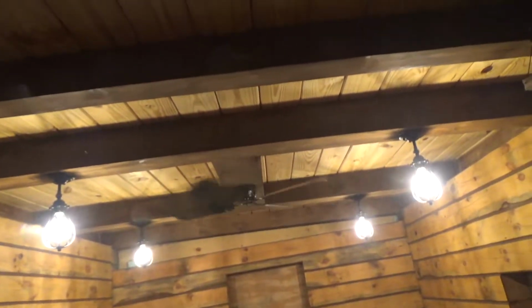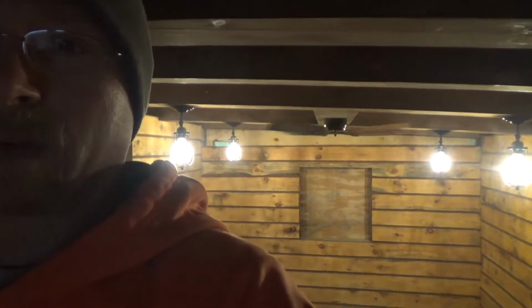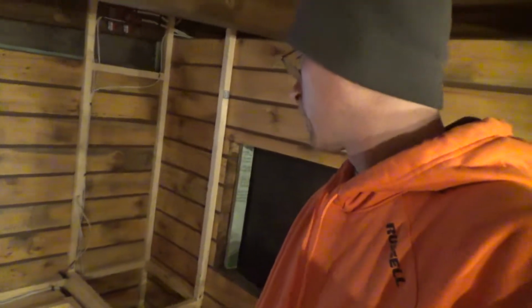You can see these lights and the fan. Alright, where are we at? Okay. So here's the lights upstairs and the fan. And then up here, we just run some wiring. Oh, here, let's turn the lights up. Get them better. There we go.